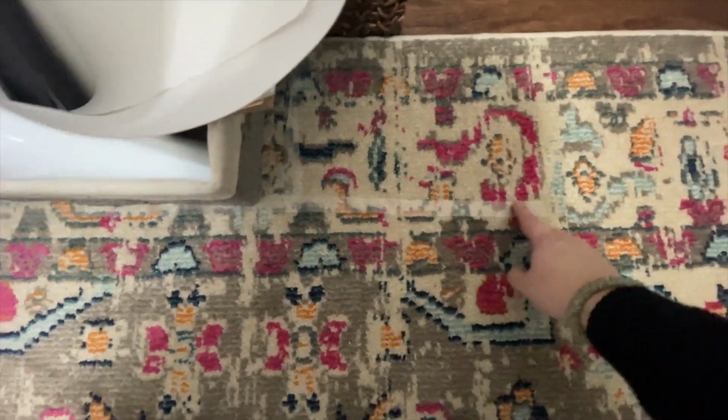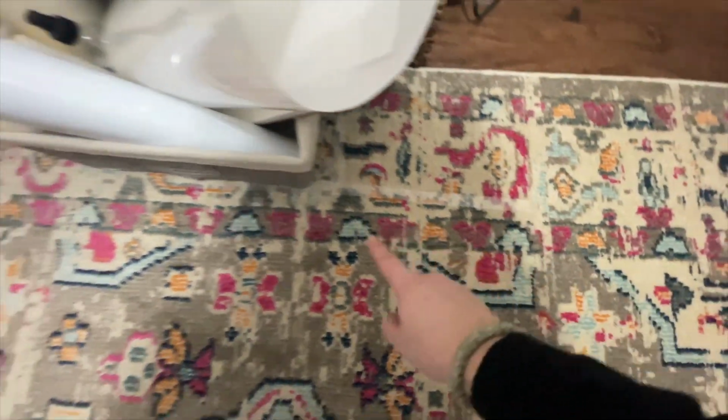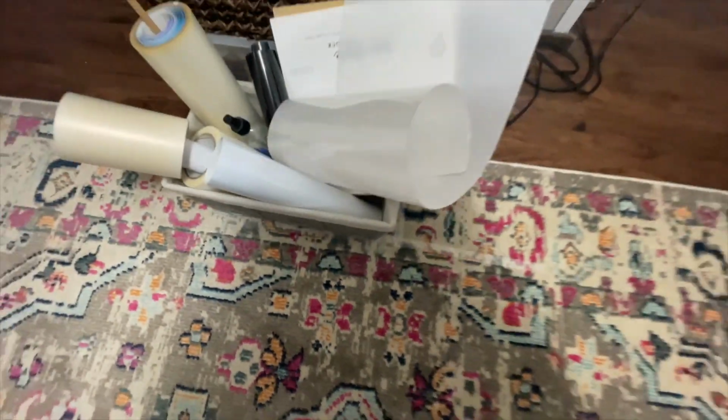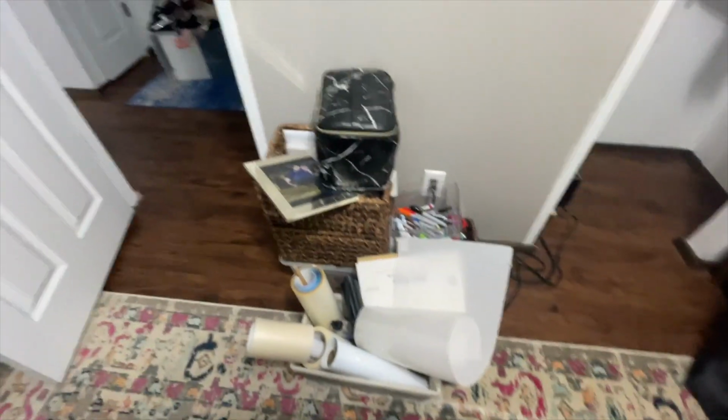However, I measured, it will fit right here. I actually have tape on the ground. You can see it. I have tape like right here of where it would sit along here. I don't know why there's tape right there. I can't remember what that was for. But anyway, it'll fit right there in the height and all that, and then the heat press can sit on top of it, probably on this side of it.